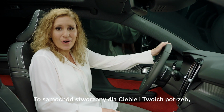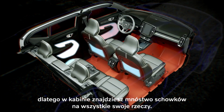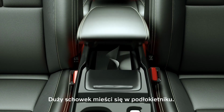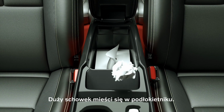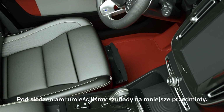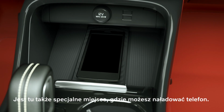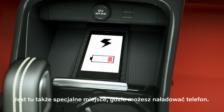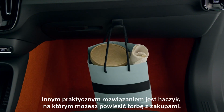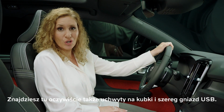We have created a car for you and your needs. It means that we have given the car a lot of dedicated spaces for all your things. Underneath the armrest, there is a large storage, and there's even a removable trash bin. Underneath the seat, there is a hidden storage for smaller items. There is a dedicated space for your phone where you can charge it. Another smart solution is the hook where you can hang your takeout or a small shopping bag. And of course, there are cup holders and plenty of USB charging points too.